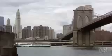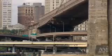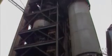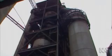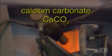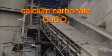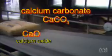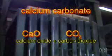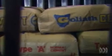The problem with it is its fundamental chemistry. 60% of the carbon emissions from cement manufacture come from the chemical reaction required to make it. Calcium carbonate is heated until it breaks down into calcium oxide needed for the cement and the byproduct carbon dioxide. An environmentally friendly cement will need a completely different chemical reaction. You have to change the intrinsic nature of the chemistry.